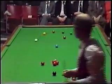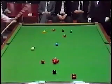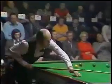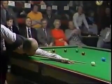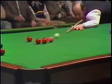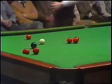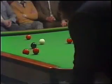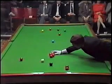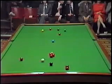Could be costly for Alex, that one, if Miles settles down with a break here. He's got the first red. Pink into the top. He tried to take the red with him over to the top pocket, but unfortunately kissed it more towards the side cushion. He's left himself 7 in a difficult position now.